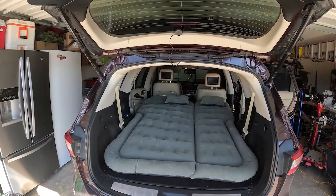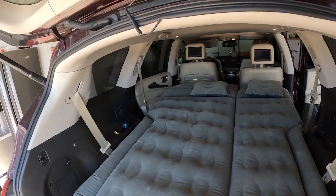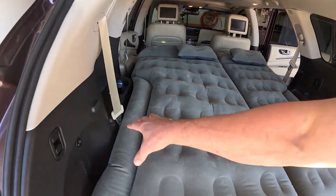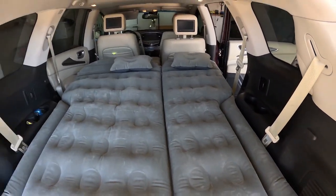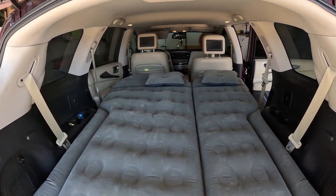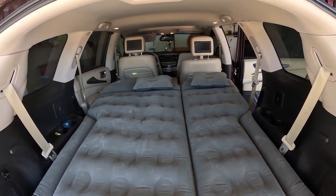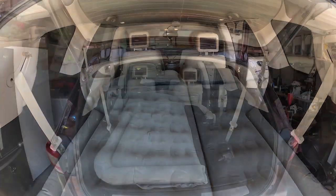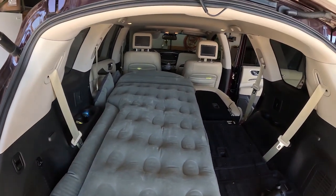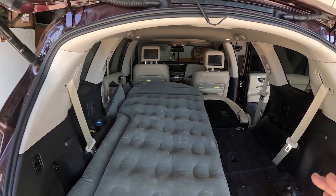Got the mattress set up in the Infiniti, in the QX60. And that's a perfect fit. Now, if you just wanted to have the one side, if you were solo camping, you can deflate this side. I'll go ahead and do that, and we'll be back. A half a bed in the back seat of the SUV, and there's one more configuration. Let me reset and I'll show you that.